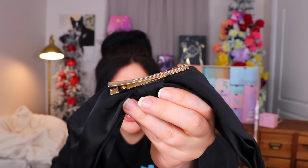Again, I think we probably have some type of polyester satin material. I do see that there is some like glue sticking out here from the bottom of this alligator clip. So the construction of it might be like a little, you know, maybe not the highest quality, just with that hot glue there, but I think it's cute. I think it's very cute.